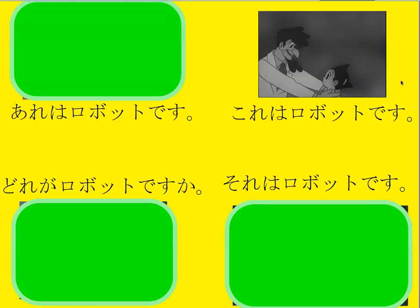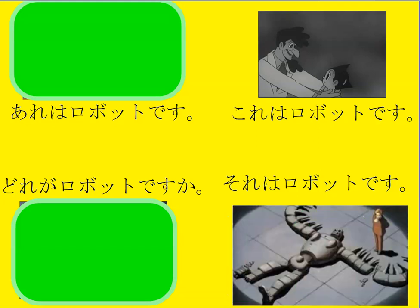Let's go back and look at this are, sore, kore, dore again with a little more concrete example. Okay, now, I'm a nerd and I love my robots, so let's look at some robots. Kore wa roboto desu. Kore wa, it's close to me. Let's just pretend I'm Hakase, okay? So, Astro Boy Tetsuwan Atom is close to me, so kore wa roboto desu. This is a robot, okay? Sore wa roboto desu. I'm talking to Muska. I'm standing up here, but Muska is standing really close to this robot. And since I'm talking to him, I get to say, sore wa roboto desu. That's a robot.